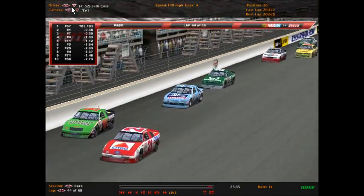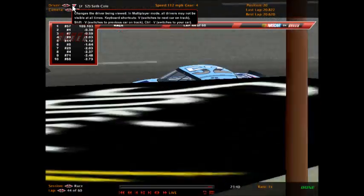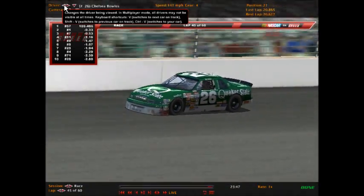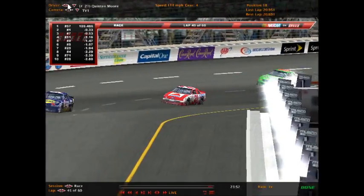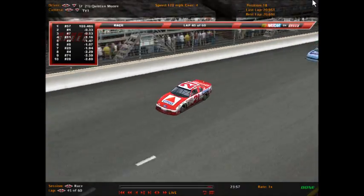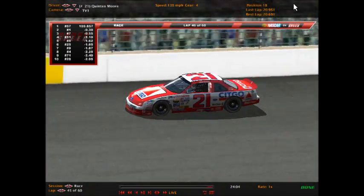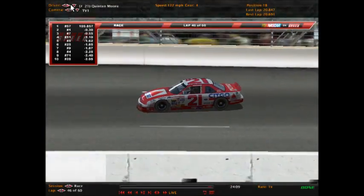Seth Cole in the 52 car running in 20th position as he goes inside. Now Dawson Wise in the 18 car. Chelsea Bowles having a nice recovery for her, right now running in 21st position in the Quaker State Buick after spinning early in the race. Quentin Moore, the defending race champion here at Richmond. If you remember that battle between he and Levi Jones down to the wire, with Quentin Moore barely holding off Jones for the win. Moore running in the 18th position.